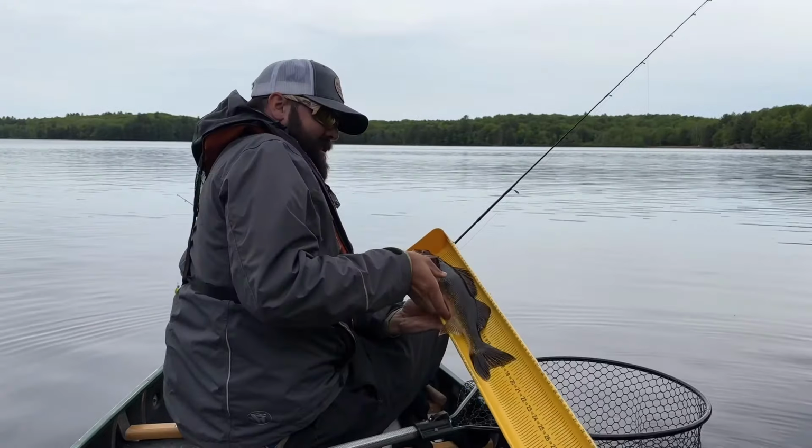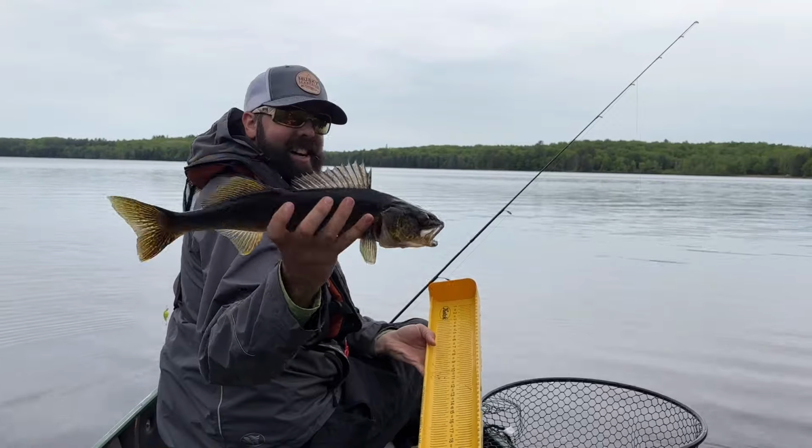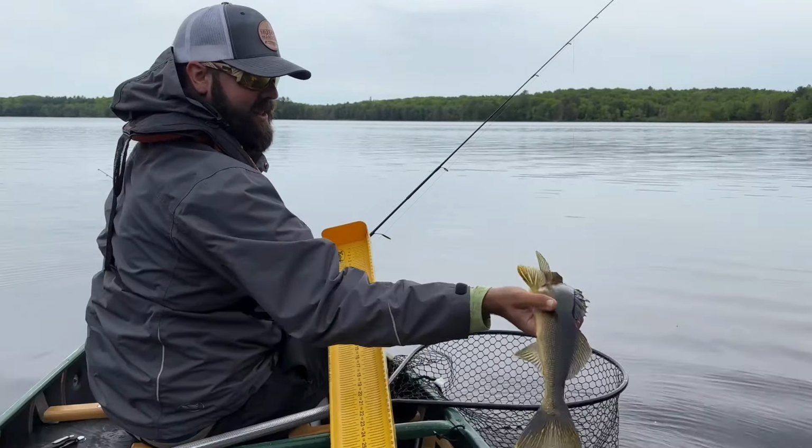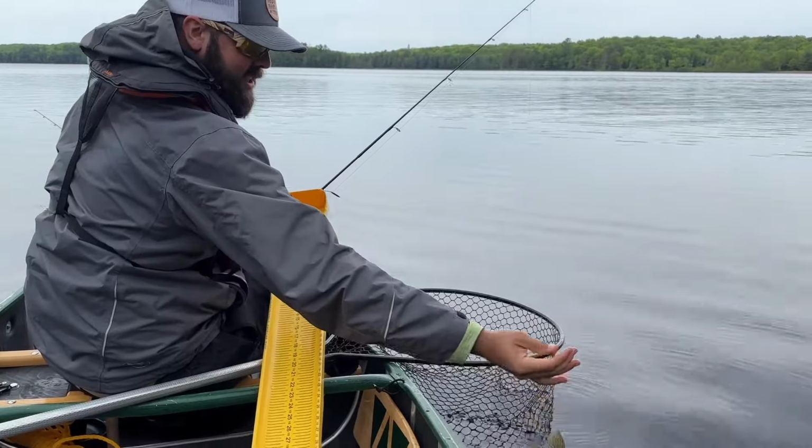18.25. That's a skinny walleye though. Nice little fish. It was caught on the snap jig again, just like last year.